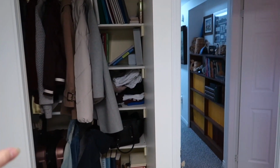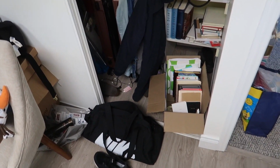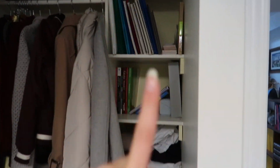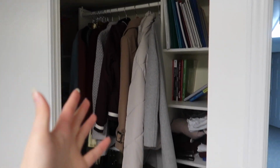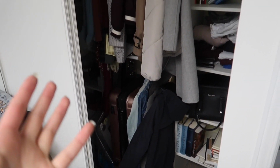And everything else is gonna go in this disaster closet here, which we are going to organize after, because I've got a whole bunch of new art stuff and just stuff that needs to be put on the shelves and reorganized. This closet is more so stuff that I don't wear, as well as coats, and stuff that I don't really use, as well as books and school stuff, and it's horrible and it needs to have something done about it.